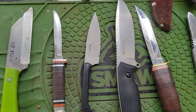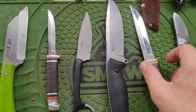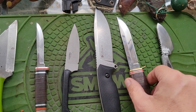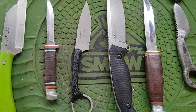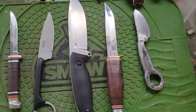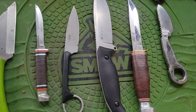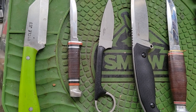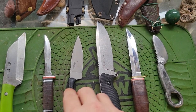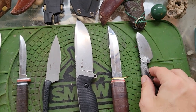So, this I'll definitely be carrying for another week right here. Since I don't have too many fixed blades that are EDC worthy, or smaller fixed blades. I'll EDC a big fixed blade on the weekends when I'm not going to work, but this year I'm going to focus on 3 to 4 inch blades like this and these you see here. Yeah, this is probably like 2 inches.